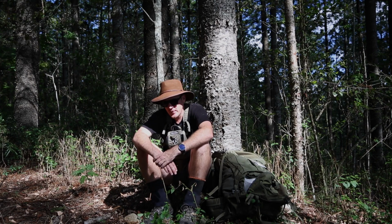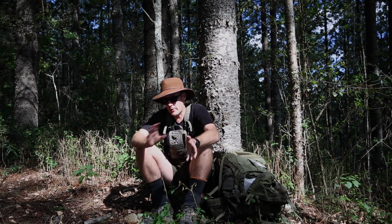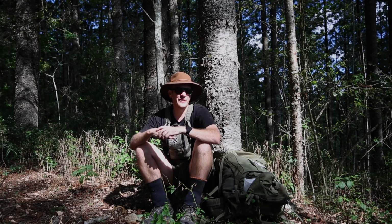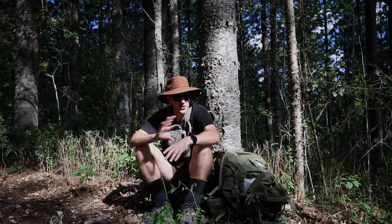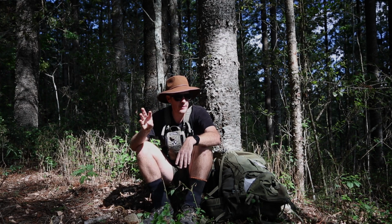I arrived here probably around 7 o'clock and I was just walking through and I came across quite a nice clearing, and I was kicking myself that I hadn't got here a little bit earlier. It was screaming deer. You can expect first thing in the morning that's where you're going to see deer. So I was just glassing and just out the corner of my eye, just below me about 20 meters, I saw a little bit of movement.